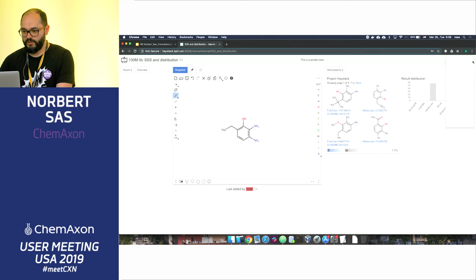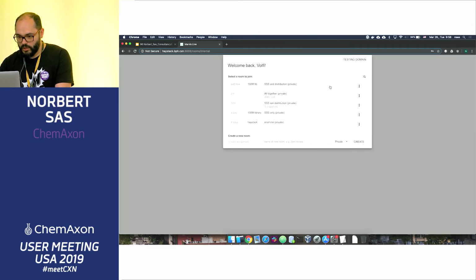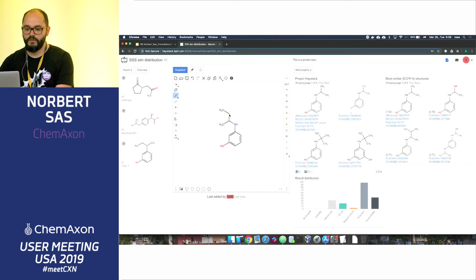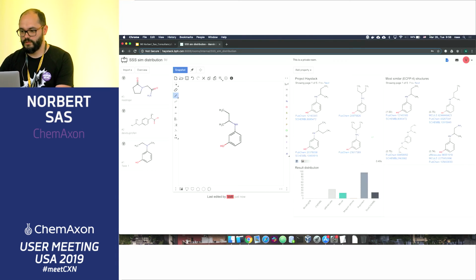So let me go a little bit further with this one and show you the similarity. For this one, we used, for example, ECFP4 fingerprints, which are pretty standard on the market, I believe. You still have the substructure searches, and you have also the similarities, and of course the result distribution for this one. And again, let me just show you the speed of the system, which is what you just see here.